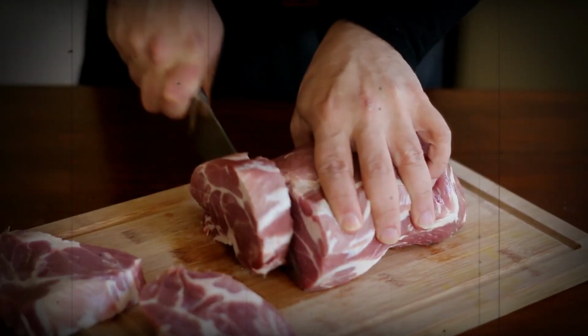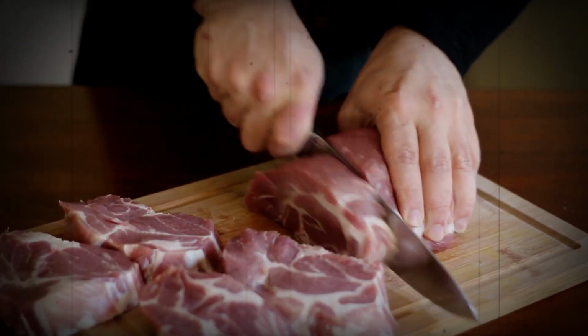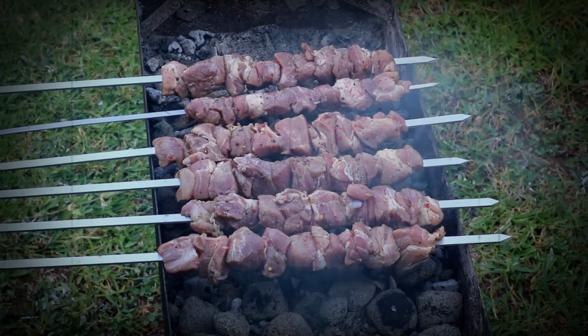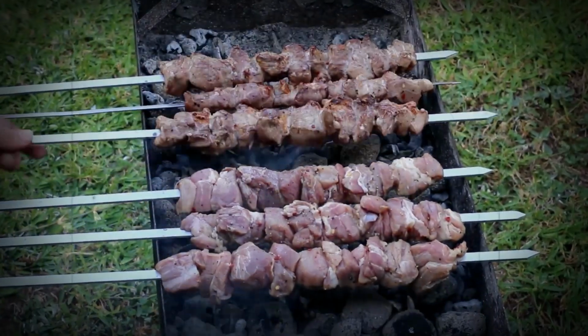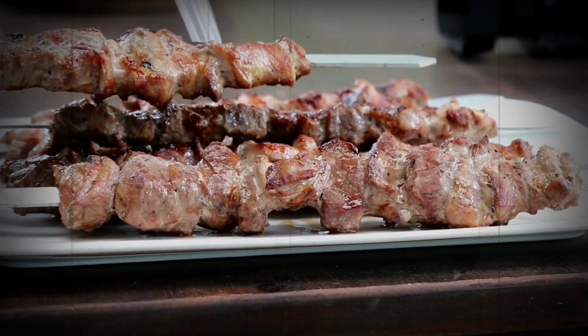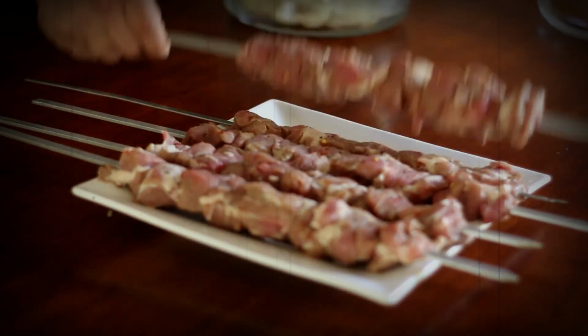Then they'd put the meat on long metal sticks called skewers and cook it over an open fire or grill. The smoky flavor from the fire made the sash lick extra delicious. Families and friends would gather, especially on weekends, to enjoy this special treat together, making it a fun and social meal.